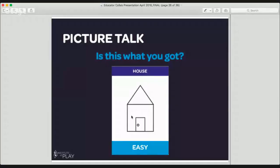It's so good that I didn't look ahead. Yep. So it was supposed to be a house.